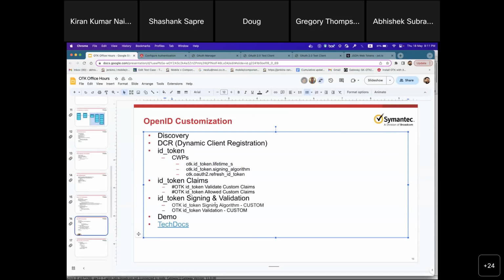And finally, coming to OTK ID token signing and validation. Here we have so many algorithms supported, and we also have private keys. By default, OTK generates the ID tokens using the default SSL key. But obviously we don't want to use that. We want to use our own keys, right? So for that reason, these policies can be used to customize them.